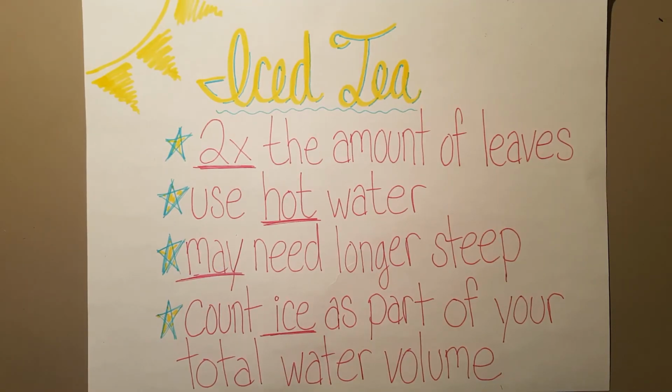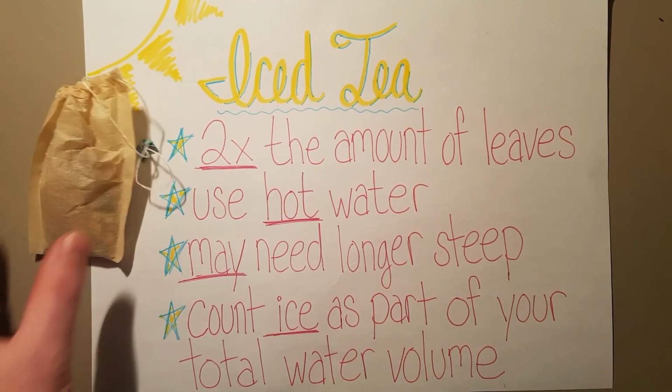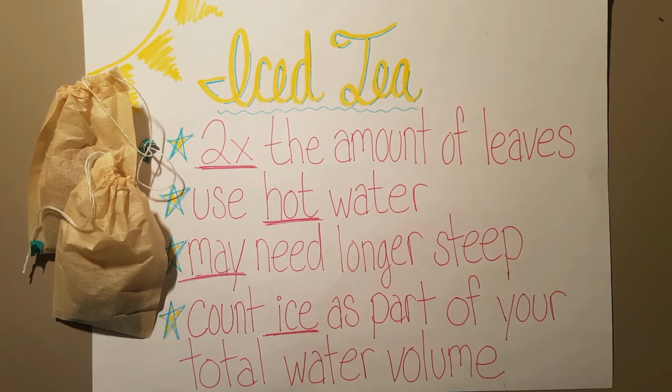Now that you've mastered hot tea, it's time to take it to the next level with iced tea. The key to making a good iced tea is to make it extra concentrated. So you want to use twice the tea leaves that you normally would for a hot tea. Be sure to use hot water. Most teas won't brew properly with cold. You might find you need longer steeping times. This is especially true for herbal and fruity teas. When it comes to our Camellia sinensis teas, you might have to play around a little. Remember, they could get bitter.